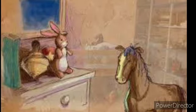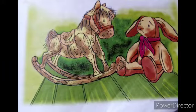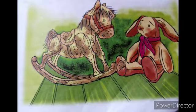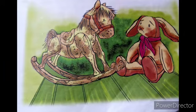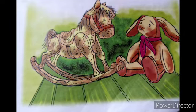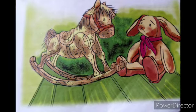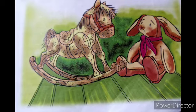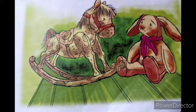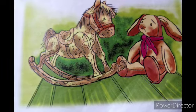"These things don't matter at all, because once you are real, you can't be ugly, except to people who don't understand." "I suppose you are real," said the rabbit. The rocking horse smiled. "Boy's uncle loved me, and that made me real," he said. "That was many years ago. But once you are real, you can't become unreal again. It lasts forever."